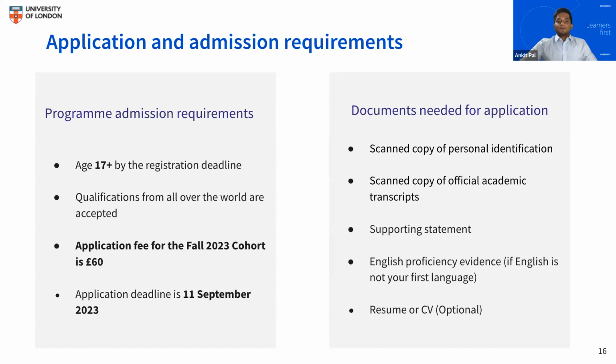In order to qualify for application, you must be age 17 or older on the registration deadline date, which is September 25th. The University of London accepts qualifications from all over the world. I encourage you to use the link that Maria is now going to share in the chat to review your country's qualifications. Please note that the University of London does accept many awards that are not listed on the website, such as non-listed school qualifications, diplomas, and professional awards.